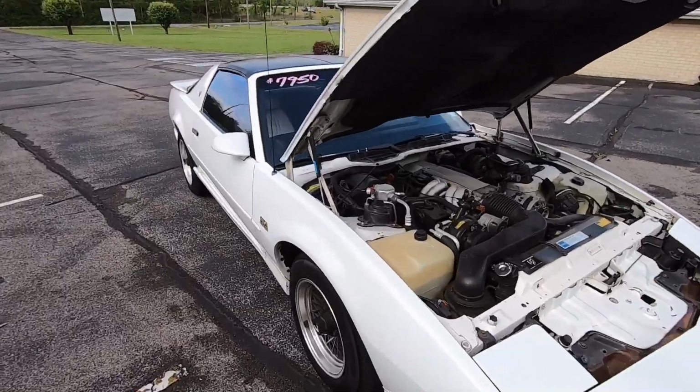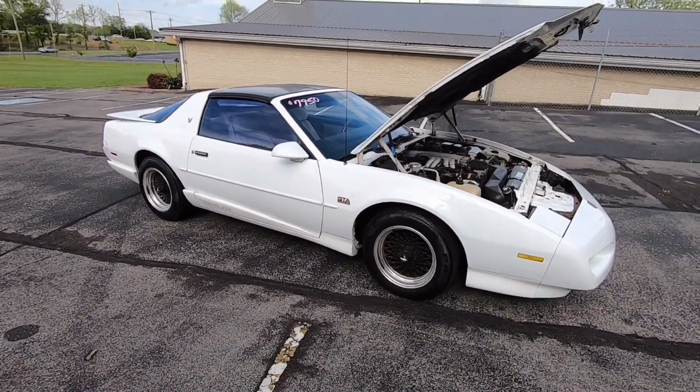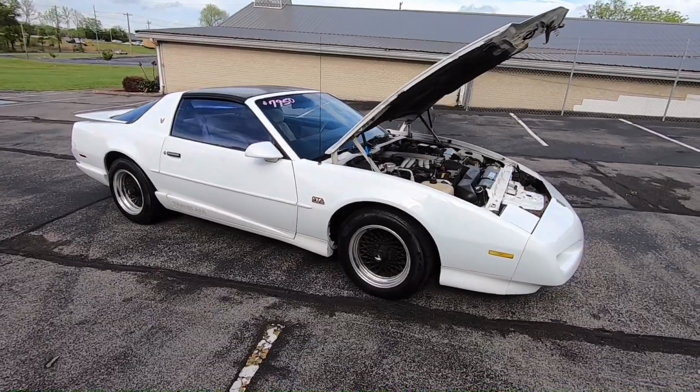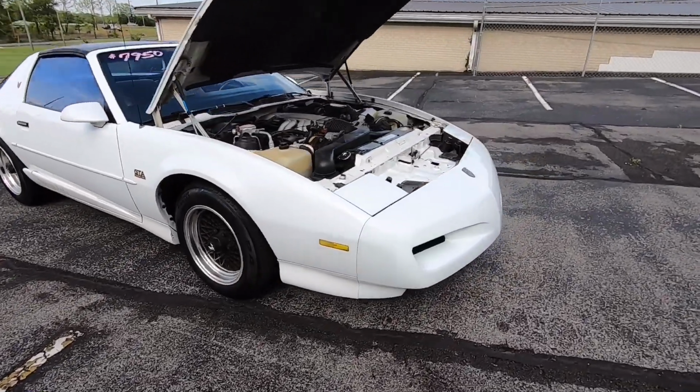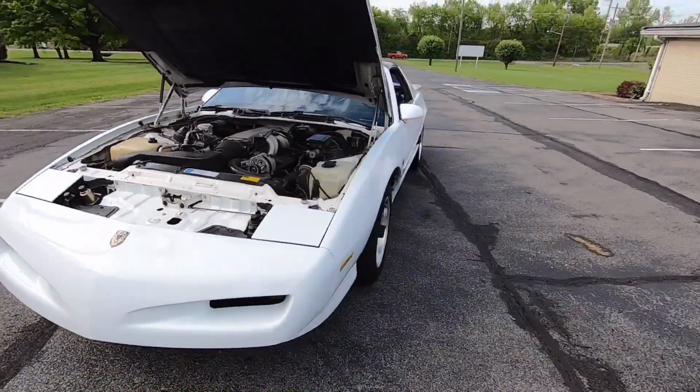But like I said, in these videos, I like to point out all the flaws. That way you know everything about the car. You can see the good. I don't have to explain that. So we're gonna start up here in the front and zoom in on this stuff.